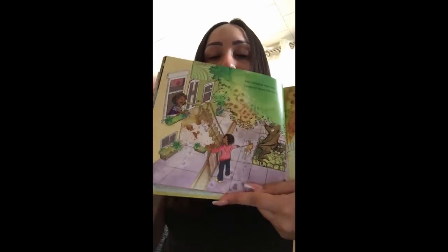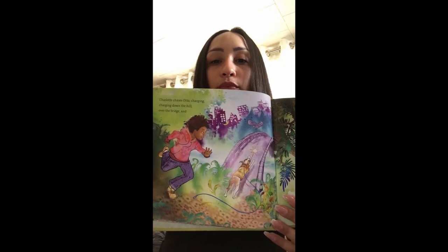One Saturday morning, Charlotte takes Otto for a walk. In the park, Otto spots a squirrel and he launches free. Charlotte chases Otto, charging down the hill, over the bridge and into a grove where Otto comes to a stop. Charlotte and Otto are out of breath. Together they sit down to rest. They close their eyes. Charlotte's belly rises up and down, up and down. Her breath goes in and out, in and out.